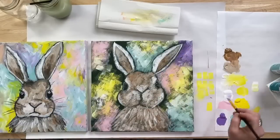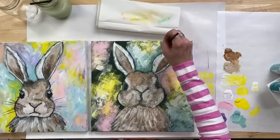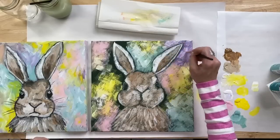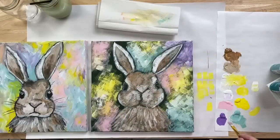Even if it just becomes a technique that you do in the future, creating abstract painting right now, I cannot tell you how popular it is. And you just use this dry brush technique to create a beautiful canvas like that.